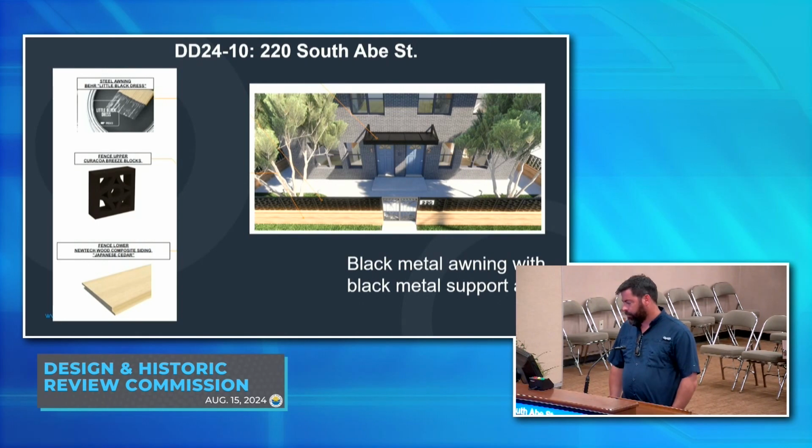What color will the wood be stained? I see Japanese cedar. No, it's a composite. The color is in the wood already. It has a little variation in it to give it a more natural look. I wasn't able to get a sample at this time, but similar to the rendering, it'll have a little variation in it.